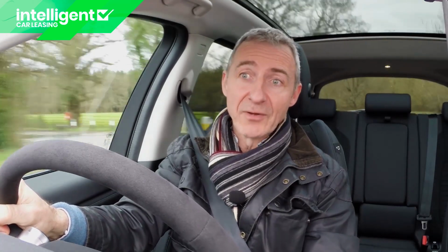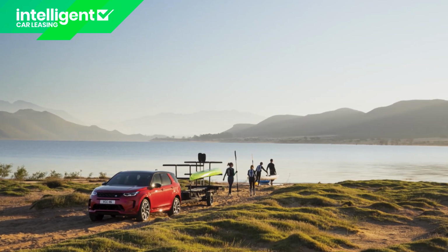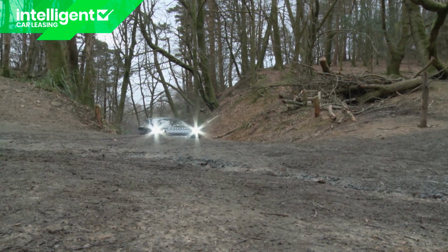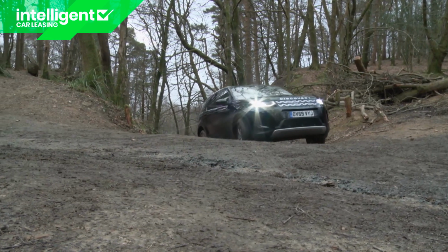None in this segment though can tow better. The two top diesel units can tug along up to 2.5 tons, and they can be embellished with a special advanced tow assist setup for easy reversing when you're hitched up. And no rival can hold a candle to this Land Rover off the beaten track.